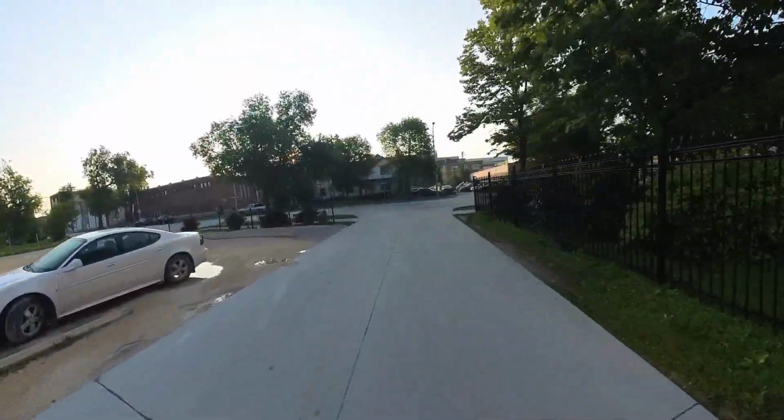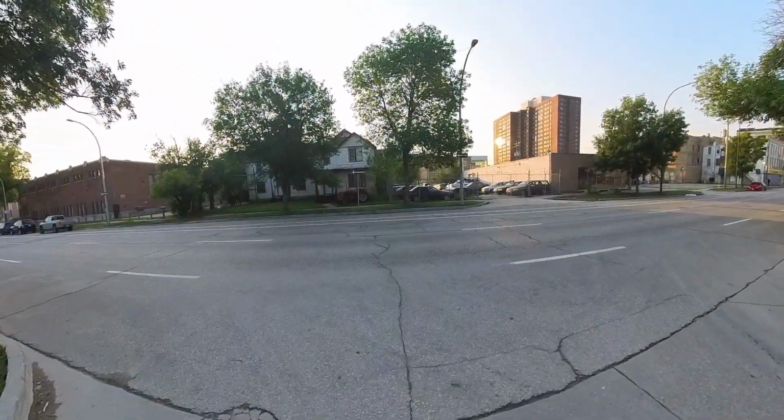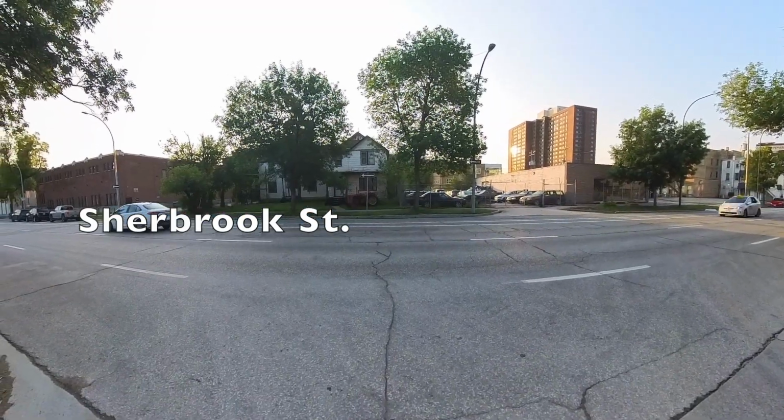For today, we're going to take Sherbrook going left here, so you have to be really careful because Sherbrook can be quite busy. Again, it's 6 a.m., it's not too bad.